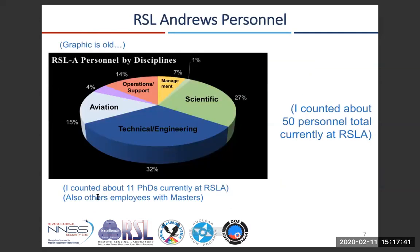To give an idea of our workforce at Andrews, and specifically what we do in the response that we have there, this graphic here is a little old, so it might not be exactly right, but it gives you a rough idea of who we are. I counted that we have about 50 people right now, about 10 or 11 of those PhDs, and then a similar number, or maybe a little bit less, with masters.